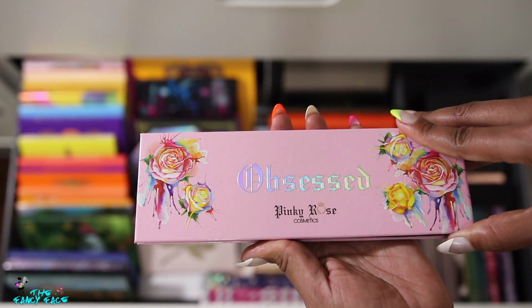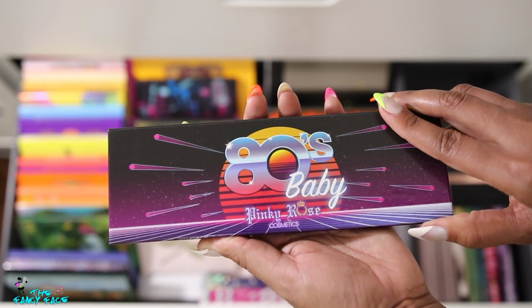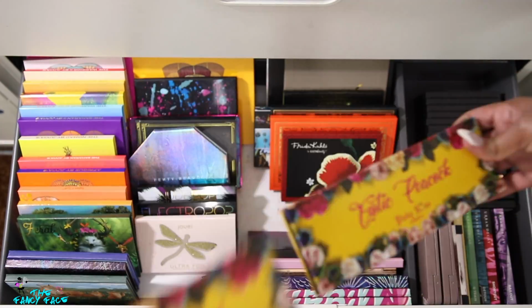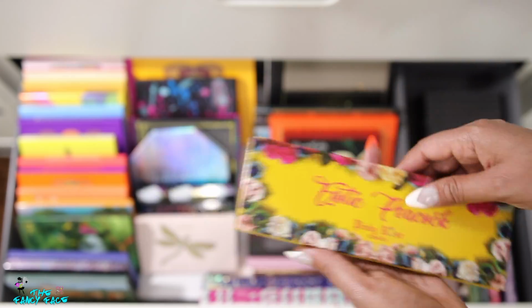This is the Obsessed palette. That's actually really nice. That's pretty. This is the 80s Baby palette. That's nice too. And then the Exotic Peacock palette. Ooh, that's fun. This is probably my favorite one.